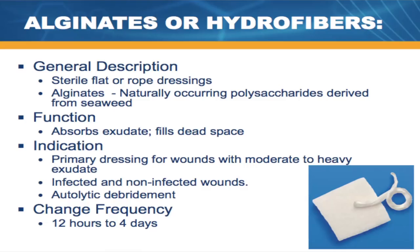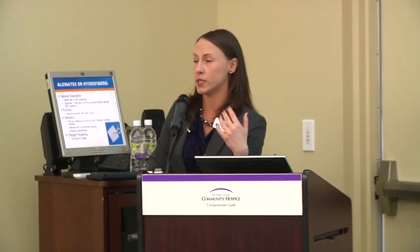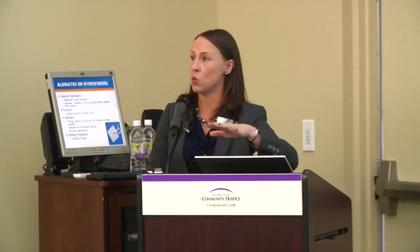And then they are indicated for either infected or non-infected wounds, and they will provide some autolytic debridement. The body's natural mechanism to debride is that form of autolytic debridement, where our own leukocytes and our own cells will be breaking down necrotic tissue. Because an alginate provides that moist surface, it is going to help facilitate autolytic debridement, which is great.